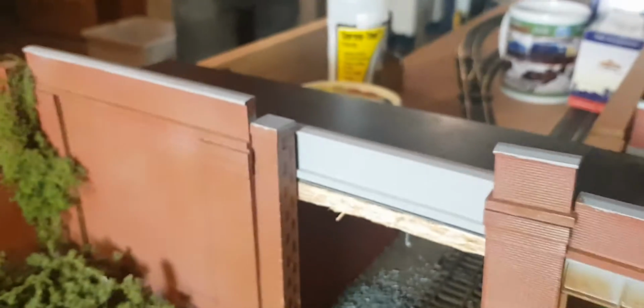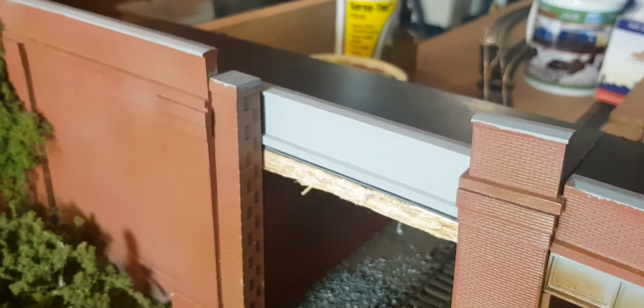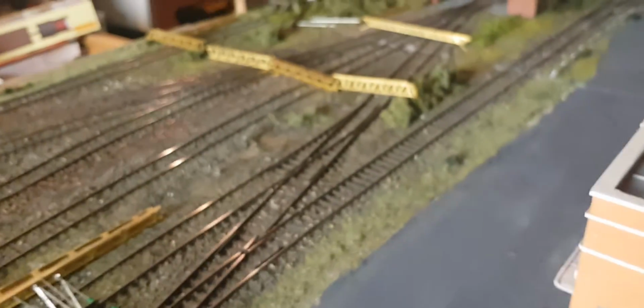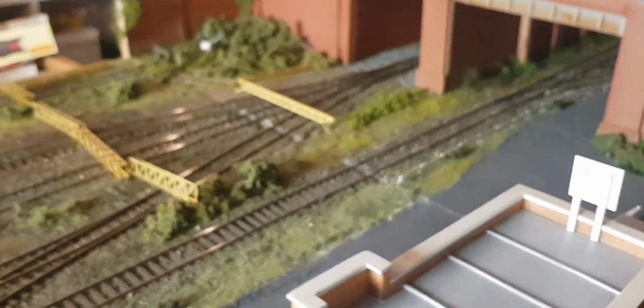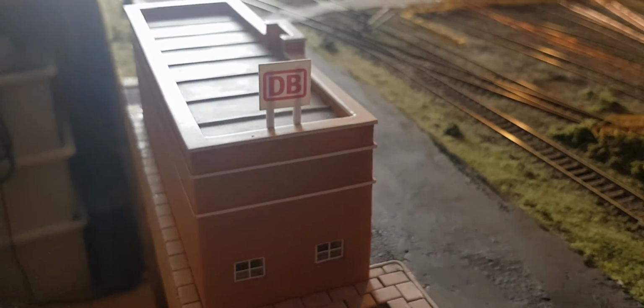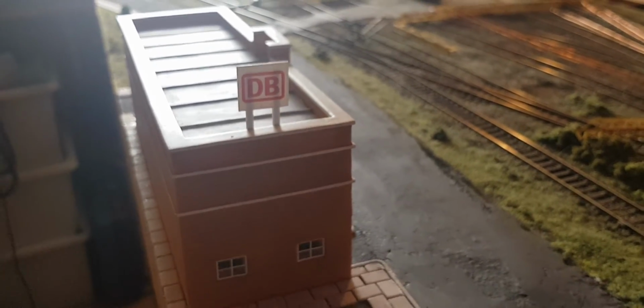Obviously we've now got the replacement piece of girder to go in for the bridge, and the depot scene is coming on a bit further. We've got some further signage on the depot building, which you can't quite see from this side, but you'll be able to see in later videos. There's a DB branded sign that sits on top of the building, which is very clever, and there's not a lot of progress on this side.